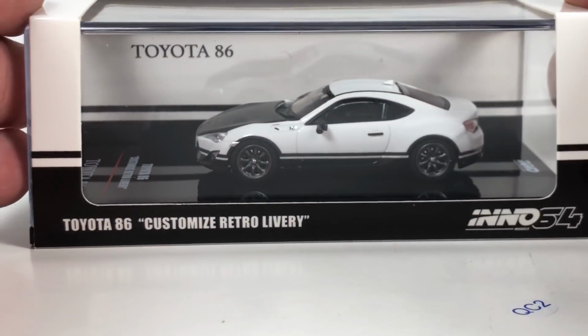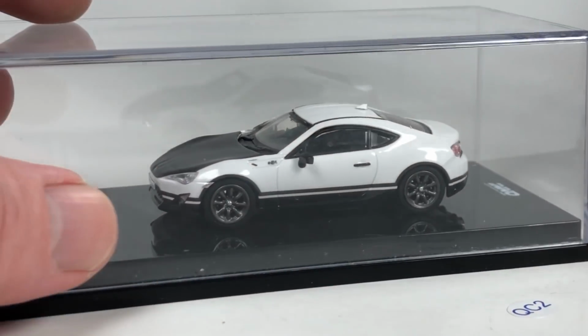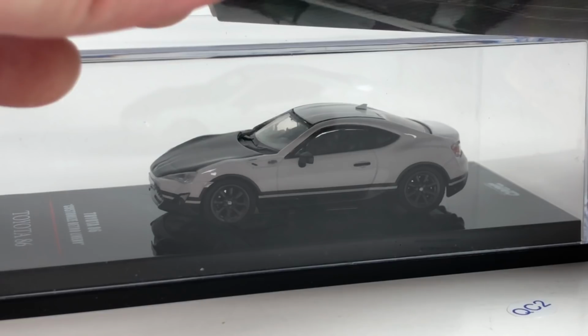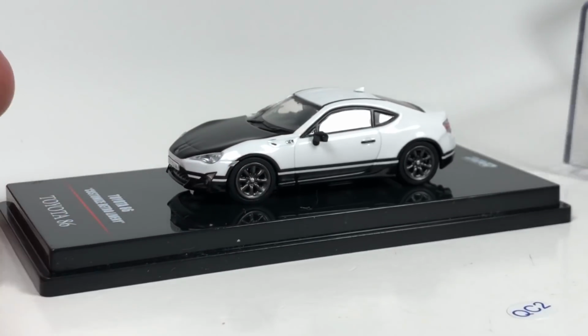Let's look at this Inno. Inno 64 has been a brand I've been liking more and more the more I get them. I don't know when this one came out. All I can tell you about Inno, and I don't know when this came out, is that it seems like the newer stuff is better than the older stuff.